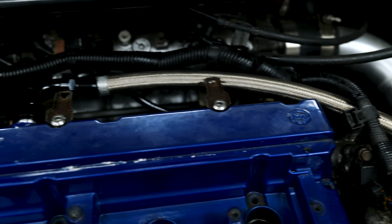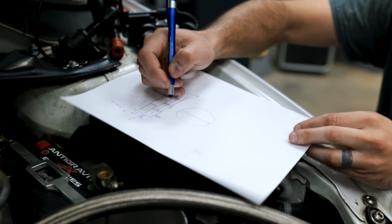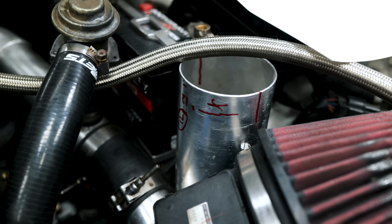With my revisions to the engine's crankcase ventilation system coming along nicely, Andrew came back over to take some measurements for the new catch can he'd be fabricating.